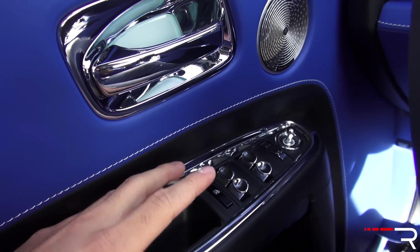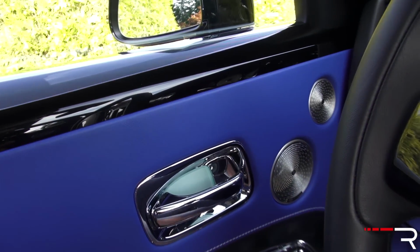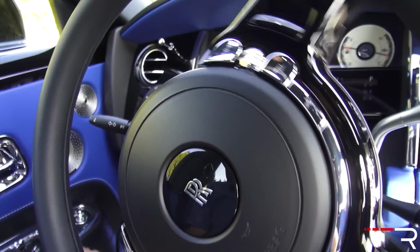They're kind of very tactile. They feel expensive. The windows also are one-touch automatic for all four. You kind of expected that. You can see metal speaker covers here and there. The steering wheel, it's hydraulic assisted, I believe, and it's nice and light.